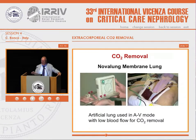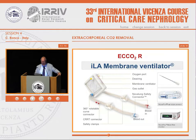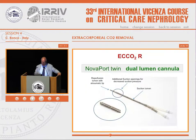Now, there are intermediate solutions like the Novalung membrane, which was used in arteriovenous mode with a blood flow in the range of 1.5 liters with the capacity of CO2 removal. This is how the ELA membrane ventilator was working in arteriovenous mode. Now they also have a pump, and they use this in a veno-venous mode.